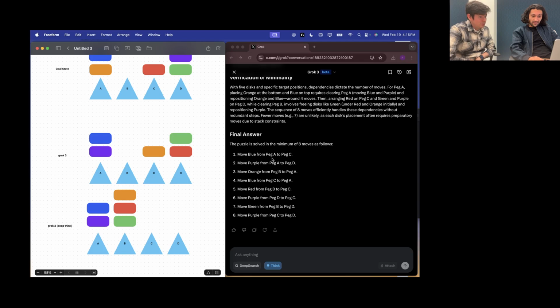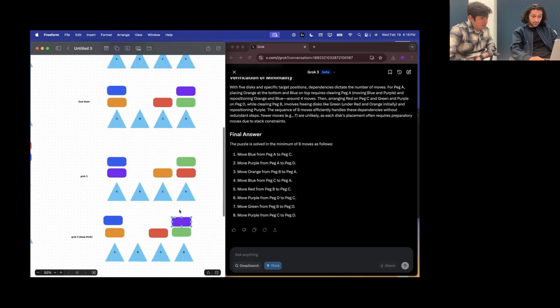8 moves is also looking good. Fewer moves. Blue from A to C. Yeah. Purple from A to D. Orange from B to A. Blue from C to A. Good. Red from B to C. Purple from D to C. Yeah. Green from B to D. And then purple C to D. Yeah. And that gets to the final step.